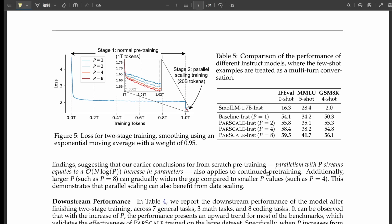And their investigation wasn't just about pre-training loss, right? They looked at actual downstream task performance. Absolutely. Can't just look at loss. Tables 2 and 3 in the paper show the average performance on various code generation benchmarks like HumanEval Plus and MBPP Plus after pre-training on Stack V2, and also on a suite of general language tasks after pre-training on the Pile. The results consistently show that for models with roughly the same parameters, increasing P through ParScale leads to tangible performance improvements across these diverse downstream tasks. So it's not just lowering loss, it's making the models actually better at doing things. Correct. It further validates the practical effectiveness of parallel scaling beyond just the initial training phase.